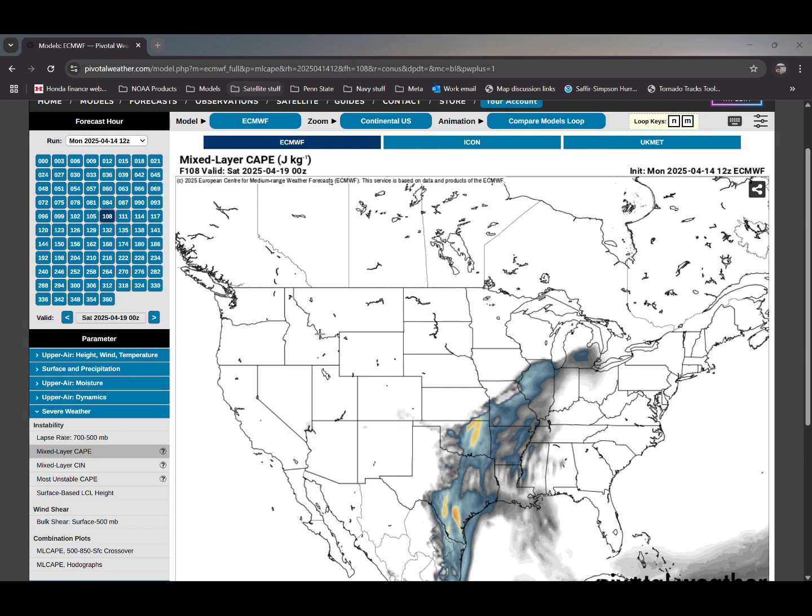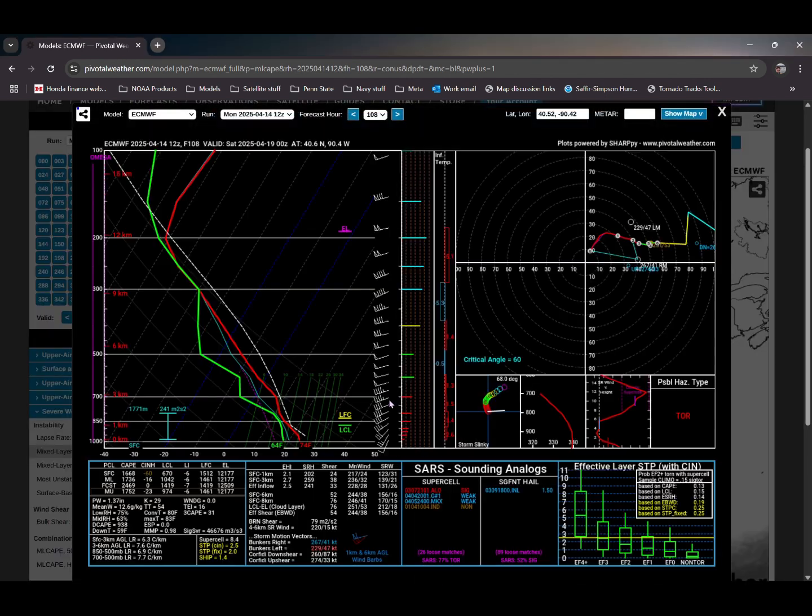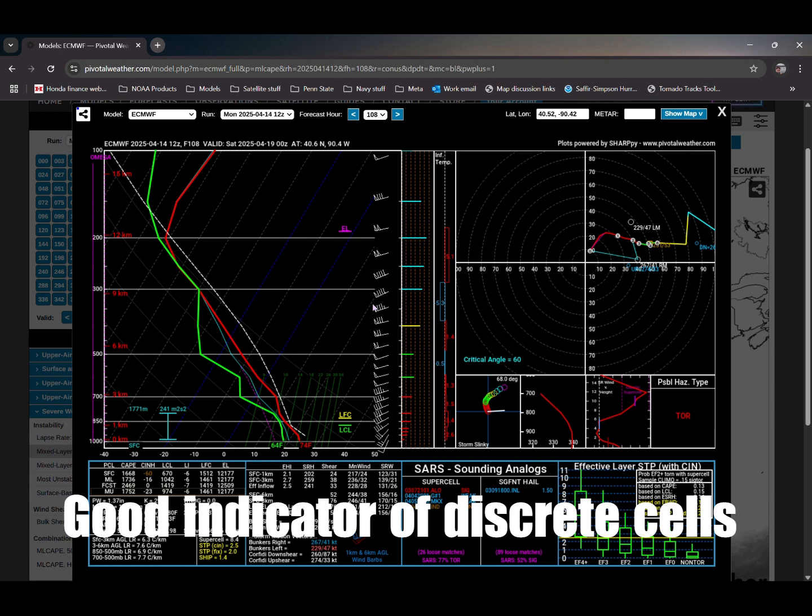Associated with that perpendicular wind flow is some pretty modest mixed layer CAPE between 1500 and 1800 joules per kilogram in northwestern Illinois. And so, with that, here is the sounding that I'm looking at. Doesn't look like it's anything too spectacular. However, something that is, again, a little concerning of mine is this wind pattern, how it turns from southwesterly all the way to westerly up at the top of the cloud layer.